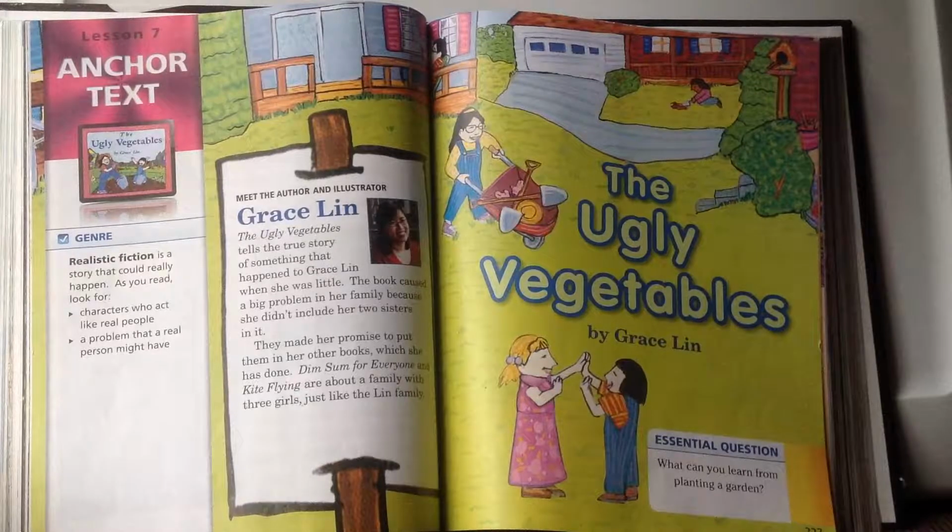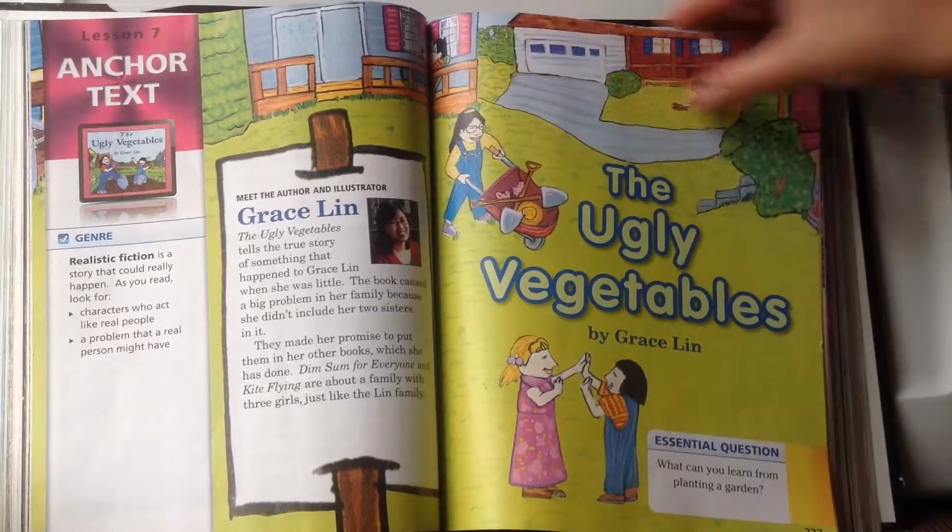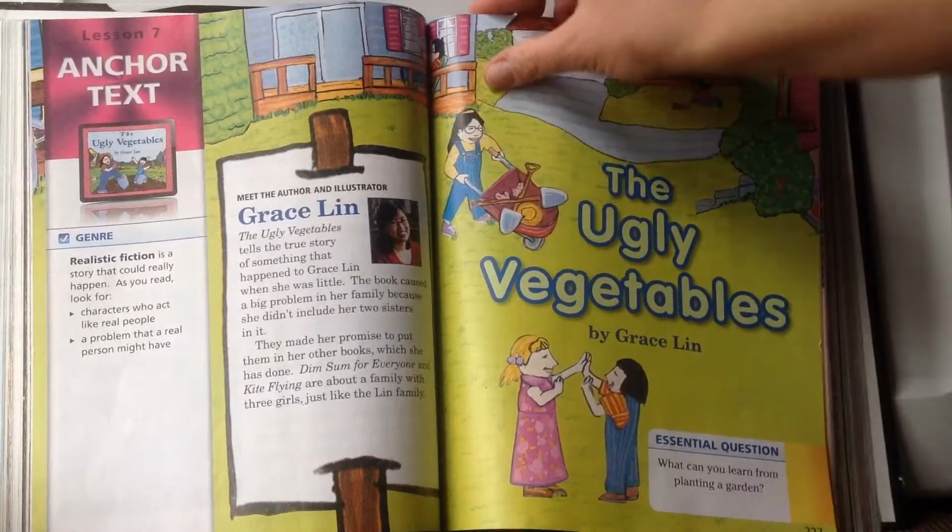As we read through the story this time, I'm going to pause for the vocabulary and to ask some comprehension questions. And remember, we're thinking about that essential question, what can you learn from planting a garden, as we're reading through the story. This is the story, The Ugly Vegetables, by Grace Lynn.